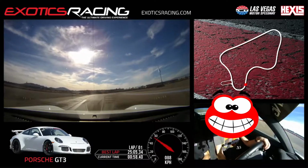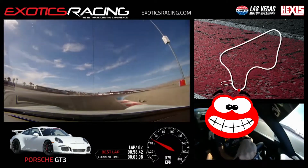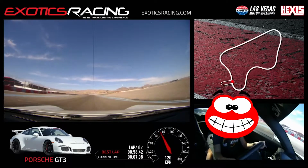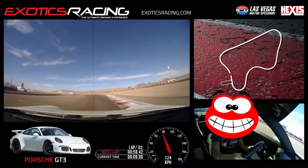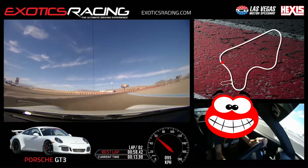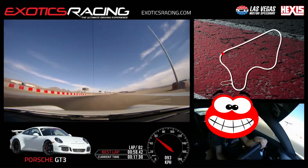Off that brake pressure, keep her going, little bit of maintenance throttle, and then squeeze on power here, good. Just a lift off throttle, squeeze back on it. Firm brake here, you rotate it in, release off. Eyes a little bit further down the racetrack, you're good to go up to full.